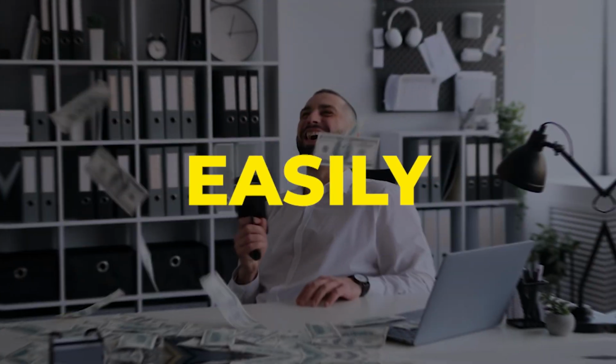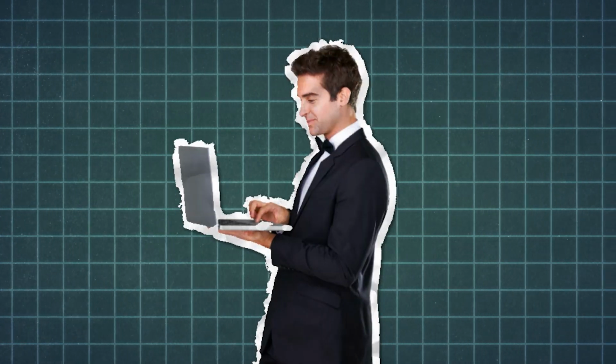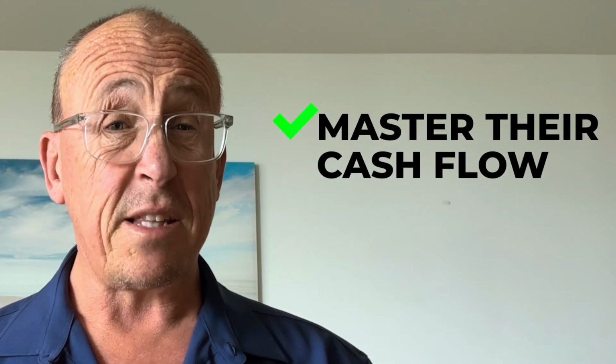You know that most businesses can instantly and easily improve their cash flow without having to spend a whole bunch of money? Times get a bit tough, the cash crunch hits, and what do we usually do? Well, we've got to work harder, we've got to spend more money on sales and marketing and get things happening, right? Wrong. That's like being in a hole and digging faster. In this video, I'm going to show you the 6 fastest ways you can improve your cash flow without having to spend a cent.